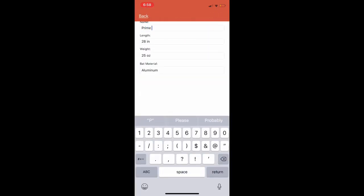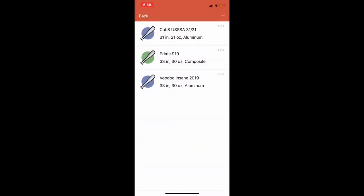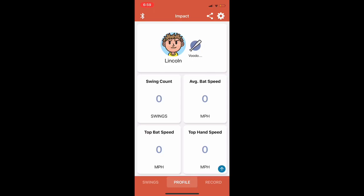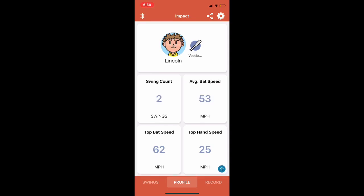You also, of course, can add bats, which, of course, at Bat Digest we think is pretty cool. So you can put under the 919 Prime or whatever it might be. And then when you're on this main page, you can choose which person and which bat. And then this actually shows on the sensor, so the person swinging will be able to see, oh, it is me, and I'm supposed to be swinging the Voodoo Insane, or you know whatever bat it is that I'm supposed to have.